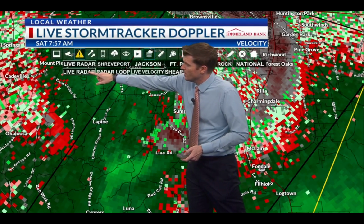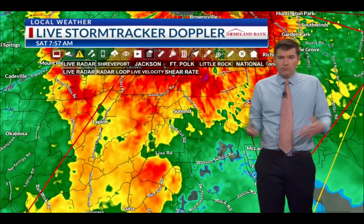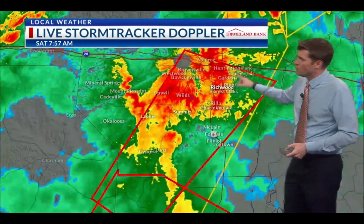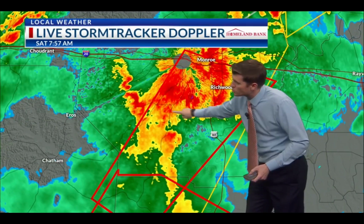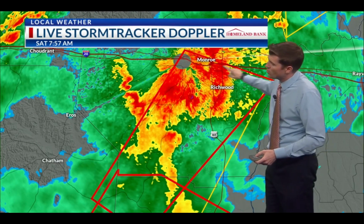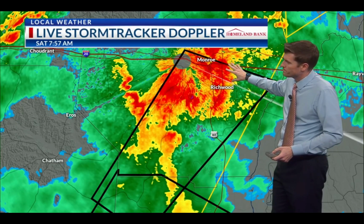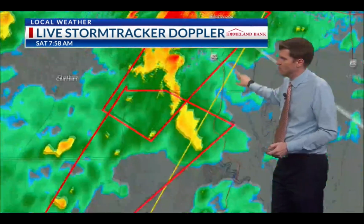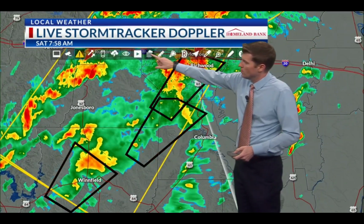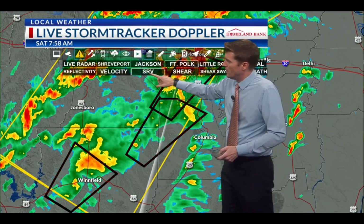What about this area? Quite frankly, at this point, if we are not mentioning your area, then that's probably a good thing. But there are several tornado warnings. You can see the hook, the structure of this storm that could foster a tornado. And if it continues to the north and east, you're starting to talk about Monroe and points eastward a little bit farther into the life cycle of this storm. So again, that tornado warning includes Monroe and West Monroe. A higher population center is likely to be impacted pretty quickly with that storm.